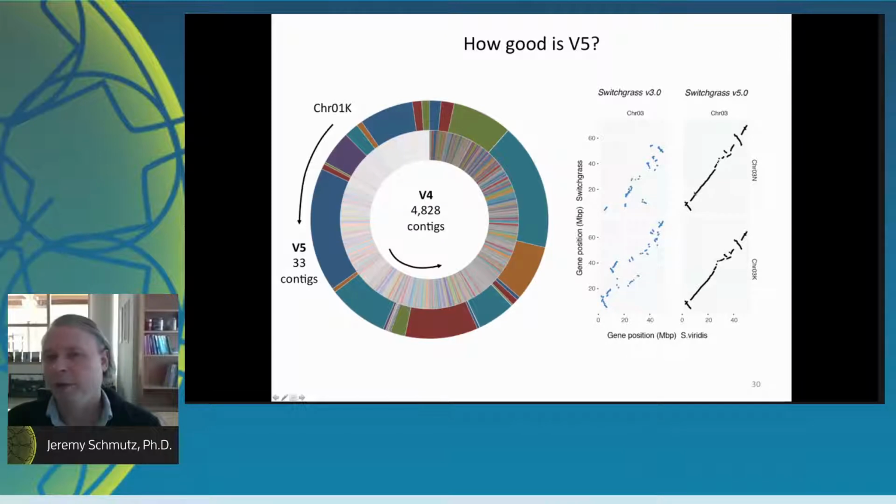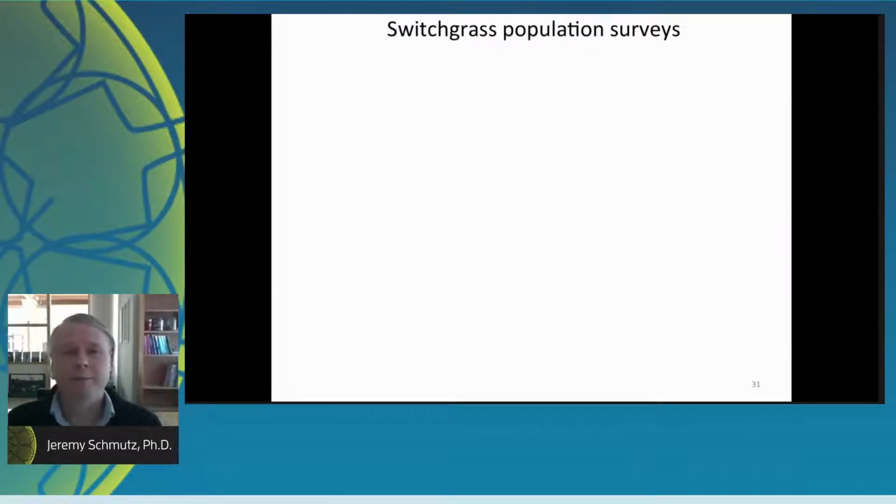This is compared to a diploid Soteria viridis. You can see how great our ordering is showing up in Switchgrass version 5 versus Switchgrass version 3. What were we thinking? I don't know.